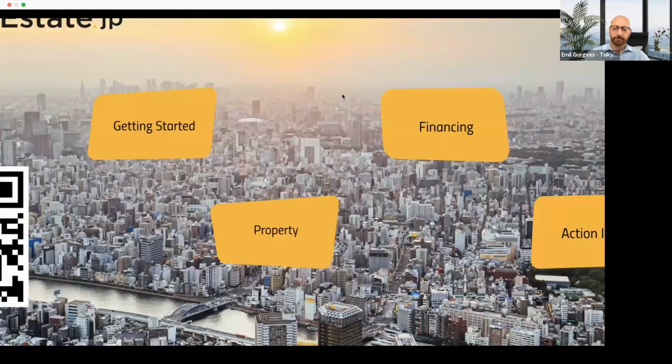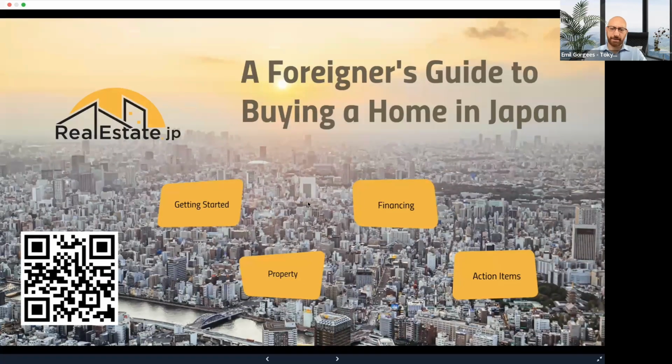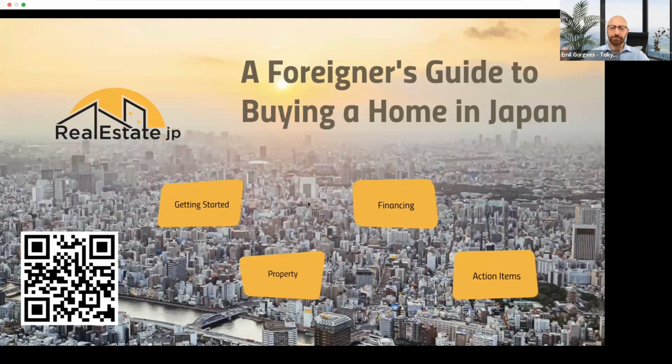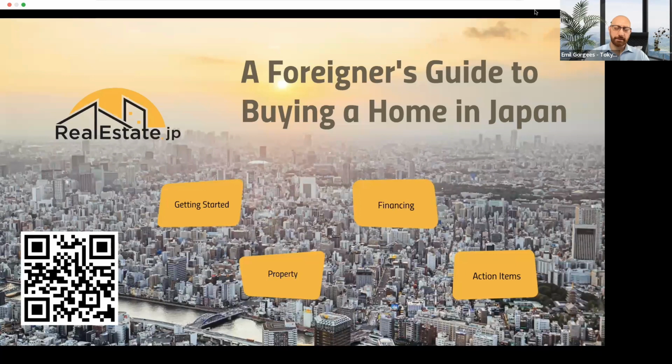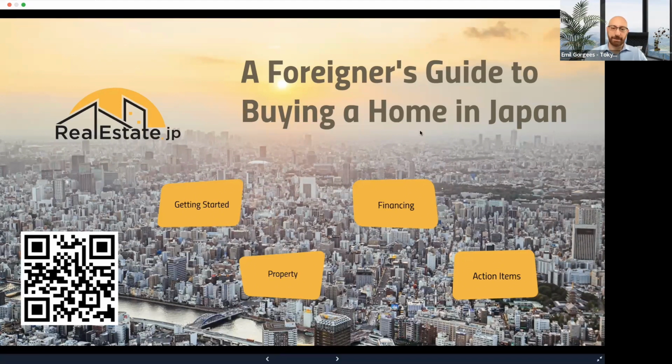Okay. So I just want to show you here, there are two areas whenever we have this discussion about real estate in Japan. The main things we want to talk about are the property and the financing. The property side of things is the kind of house that you want to buy, etc. And the financing talks really about how much you can borrow from the bank and what your budgeting is. So let's get into the property discussion.